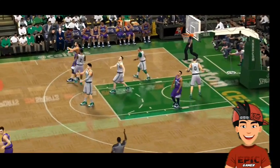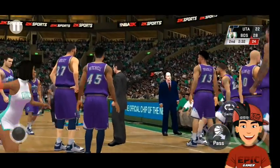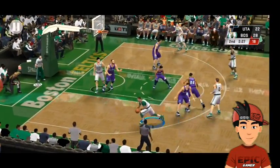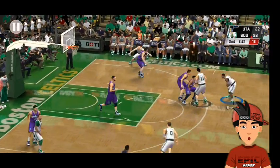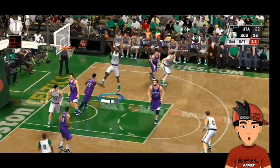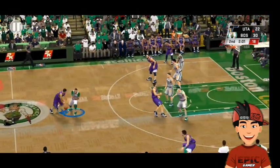Smooth as silk on the finger roll. He had his choice of finishing moves there. You just gotta love the fact he went old school with the finger up. Tries again. Shot's good. 7 points in the game. You know, when he scores buckets like that, Kevin, it just shows that he can bring some of that X factor for his team.